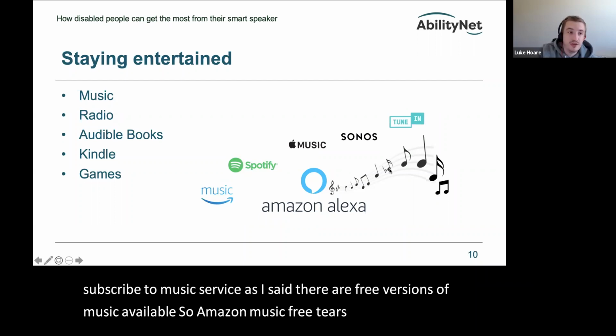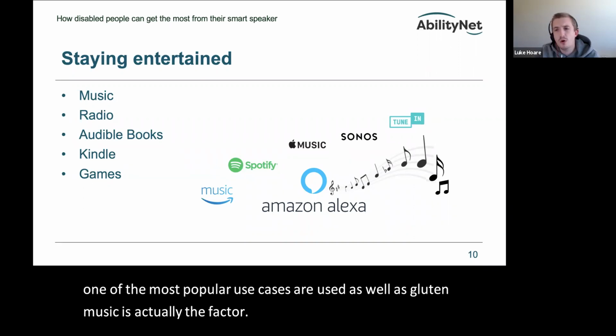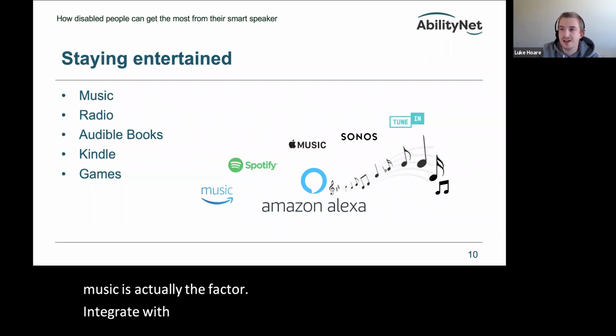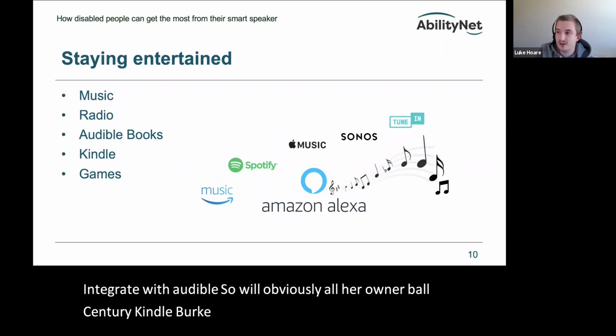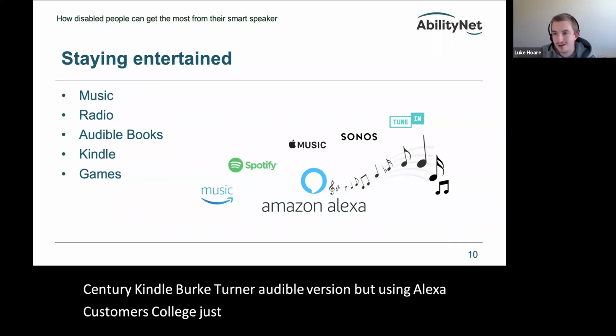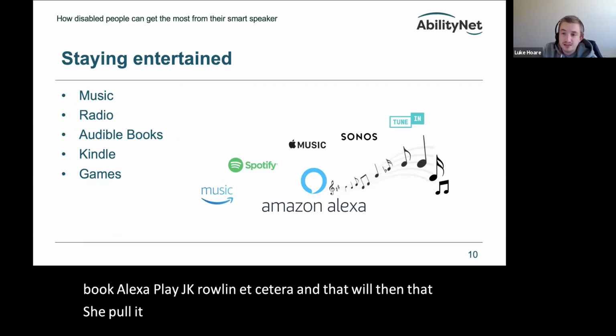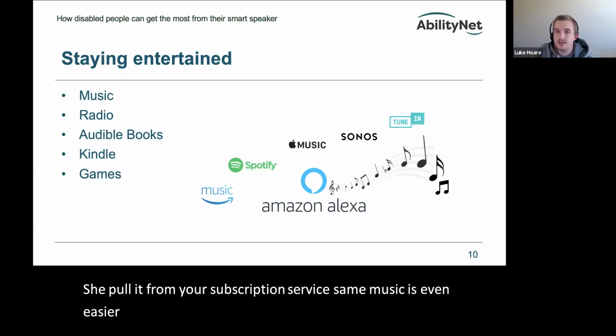One of the most popular use cases I use as well, excluding music, is the integration with Audible. So we have all heard of Audible, essentially a Kindle book turned into an Audible version. But using Alexa, customers can literally just say, Alexa, play the Harry Potter audiobook, Alexa, play J.K. Rowling, and that will then pull it from your subscription service. Same with music. Music is even easier to play. People will have their different playlists, their different genres.